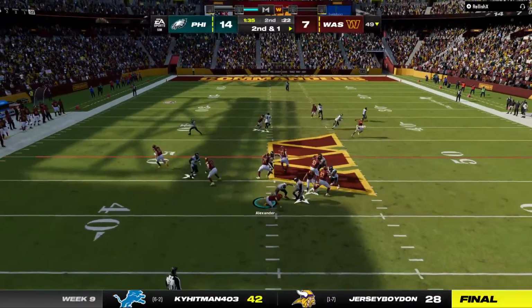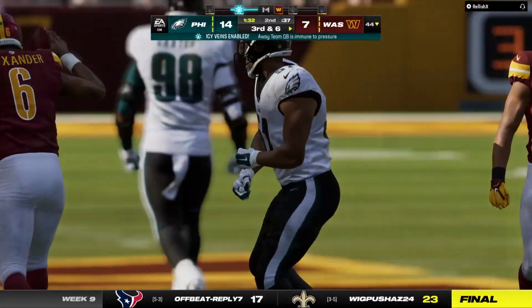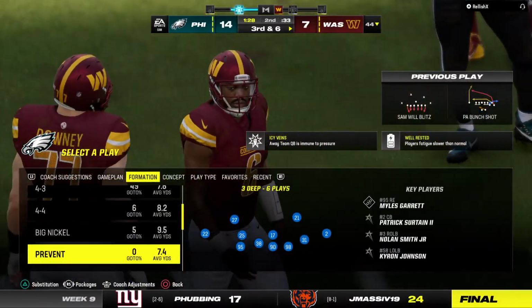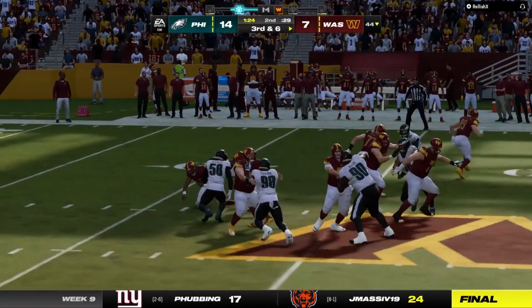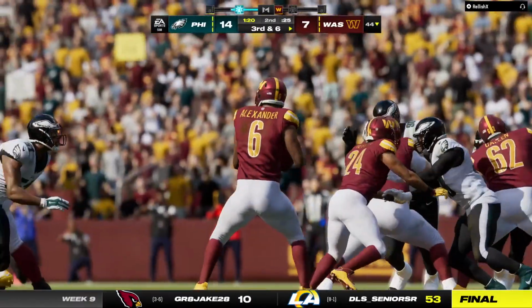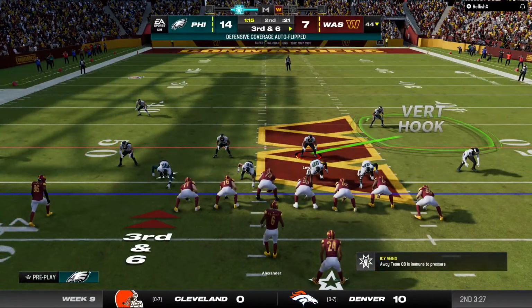Off the play fake. Alexander. Eagle pressure. Too much this time. Down he goes. Call it a loss of 5. A big sack to bring up 3rd down. Pressure can come from all over when you're plotting a defensive strategy. On that particular play, it just came from the outside. So it's 3rd and 6, and this will be the 8th play of the drive.